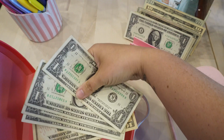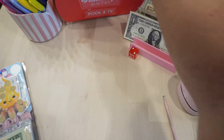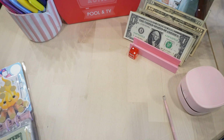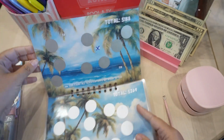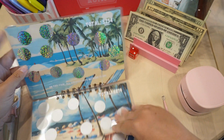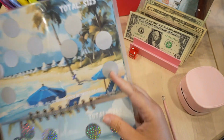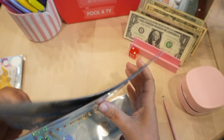So there was $24, and Lauren Thomas said, hey, I think you marked off a 20 and a 24 on your birthday trip. So let's check. So I marked off a 20. Nope, that was just a 4. So I did mark off a 20 and a 4. So we're good there.